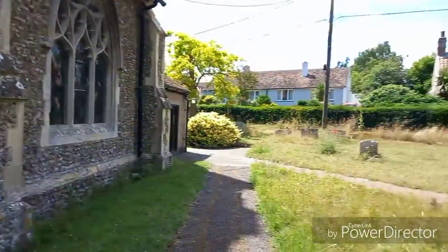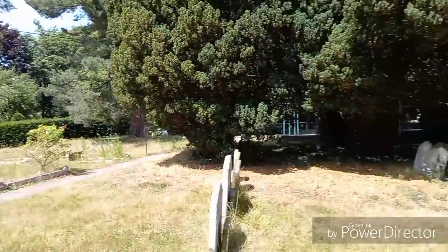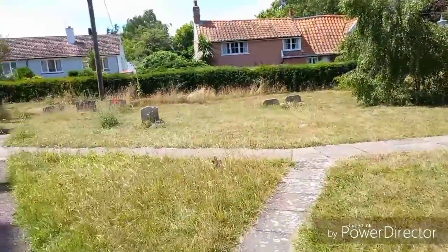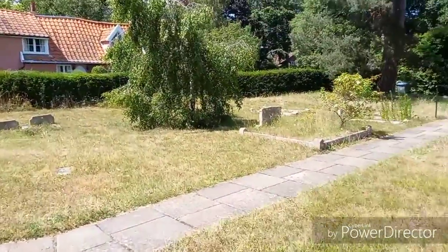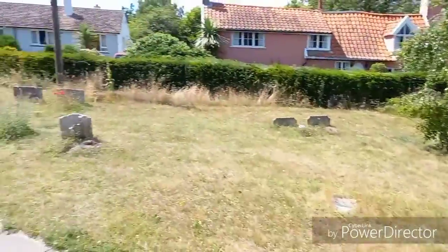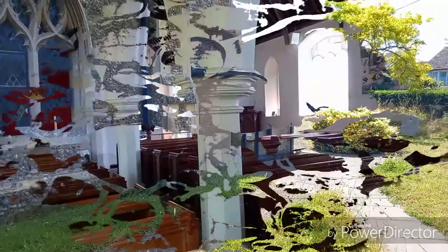Let's have a swing around the churchyard. See the village? Lovely little houses and the village hall. And I hope the camera can pick up just how many butterflies there are in here. It's just absolutely gorgeous. Okay, let's go through that new porch and have a look, see what it's like inside.